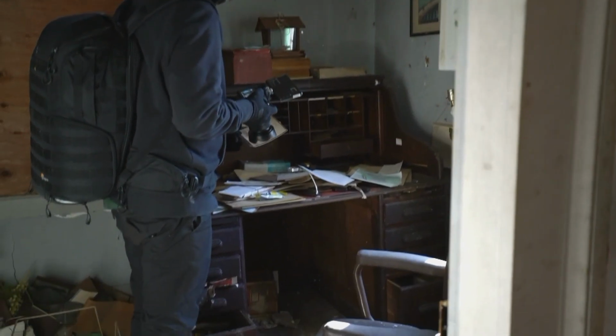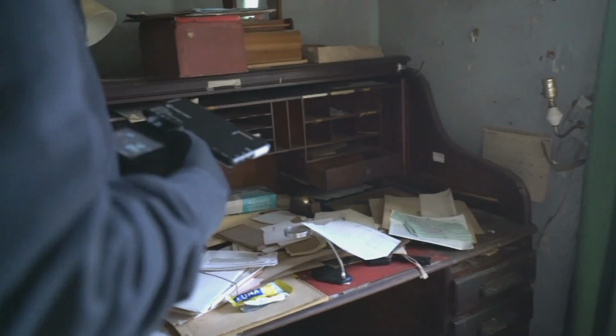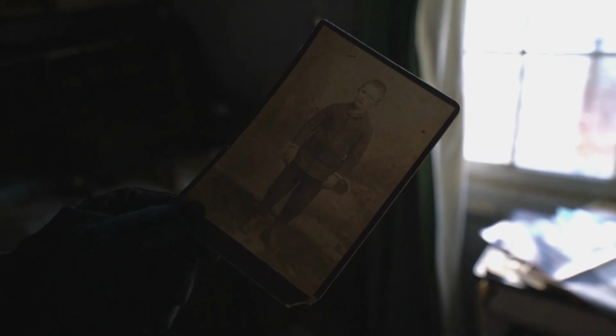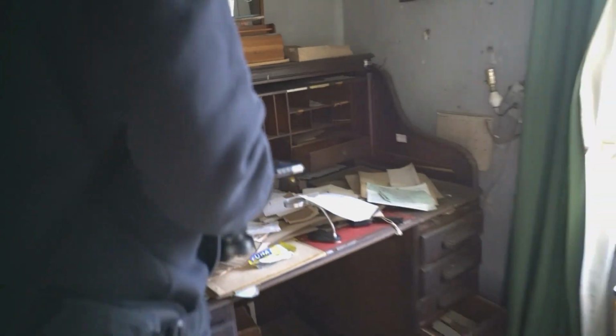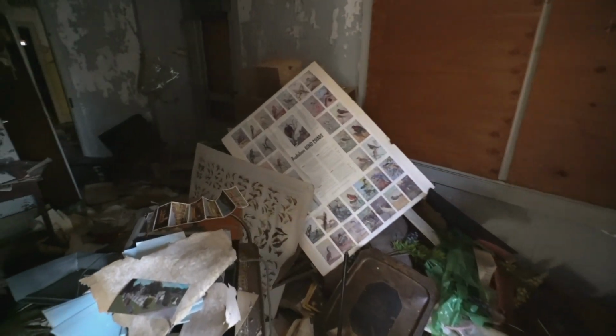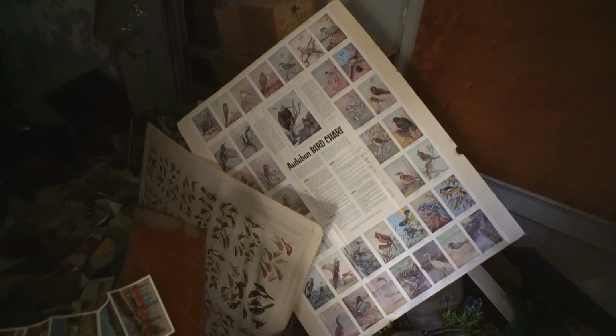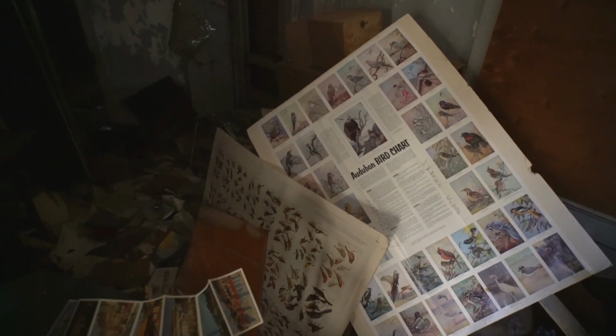Anything in that room? Yeah, a lot. Oh, wow. It's an old picture. Yeah, it's really cool. Is there anything on the back? No. Nothing. So this must have been, I guess, an office. Somebody loved birds.